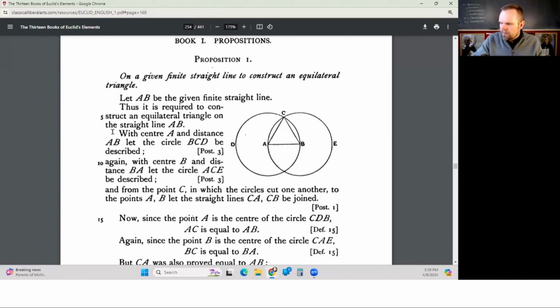Now, in the next part, we begin the construction. Sometimes it's difficult to identify and separate the parts of a proposition, but one way to identify the construction is that usually in the construction, we see references to the postulates. And you can see that here. Postulate 3 is used for that step. Postulate 3 is again used for that step. Down here, you can see postulate 1 is used for that step of the construction. So seeing the postulates noted is a good sign that you're in the construction part of the proposition.